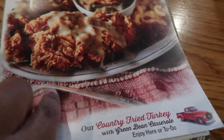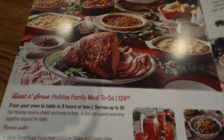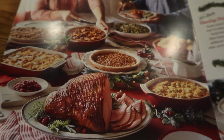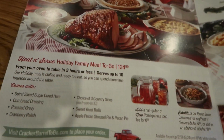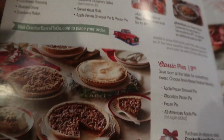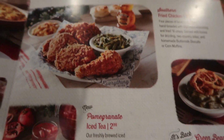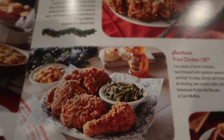Okay, so this is the holiday menu. You can see. They have some really good, is it raspberry lemonade that we usually get from here? And it comes in like this really cold mug, and it's really delicious.